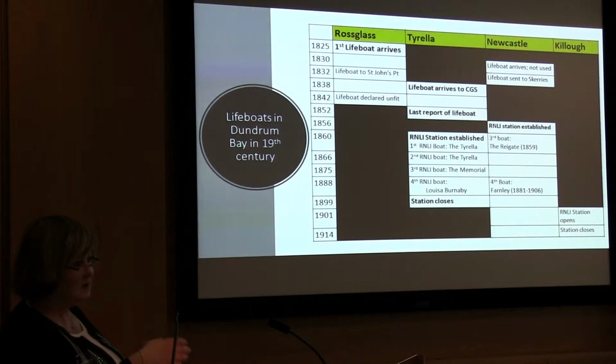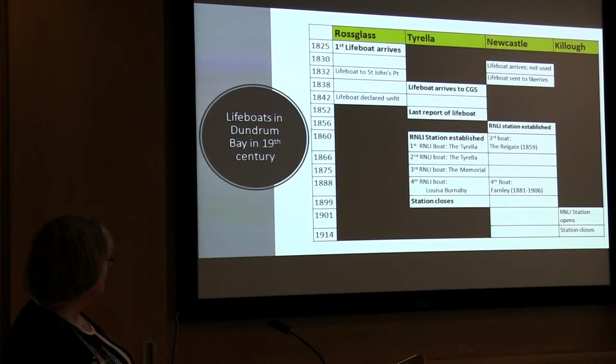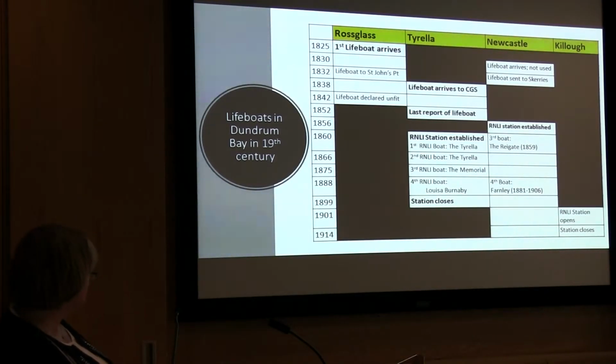Now, in 1850, the whole RNLI was completely reorganised, and under the new organisation, they used the money that they had from a very handsome legacy to build as many lifeboat stations as they could. Newcastle was the first established in 1856, followed by Grimsport shortly after. But almost as soon as it was established, they realised that they couldn't patrol the whole of the bay, and they started looking for somewhere in the north part of the bay to put a lifeboat station. It was a toss-up between whether they go back to Rossglass or to Tyrella, and eventually they decided on Tyrella. So from 1860 to 1899, Tyrella is a fully functioning RNLI branch station with 4 boats.